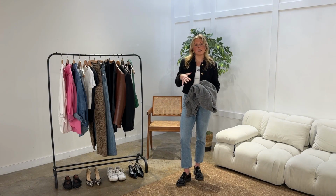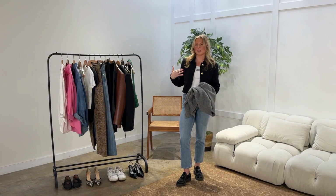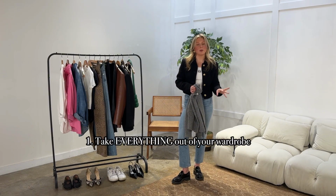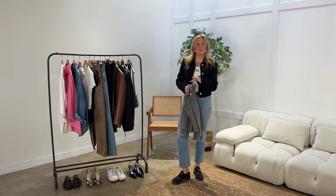This is my process for assessing your current wardrobe. I do this with my clients every time we do a closet clean out, and not to toot my own horn, but I think it's the best process. Step 1, you are going to take everything out of your wardrobe, and I mean everything. Take out everything from your closet, take out everything from your drawers. You can leave your socks and underwear, but everything comes out.